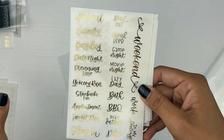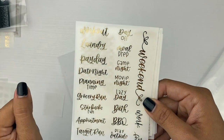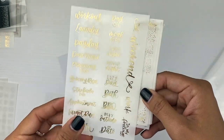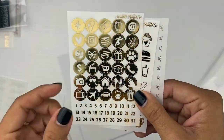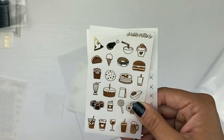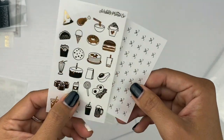This foil was gold for this monthly mystery kit. So here are all the popular scripts from her shop. And then you also get some circle icons and some date squares. The food ones, which I'm so happy she's included, because I love her food doodles and I don't want to see these go away. So I really love those.